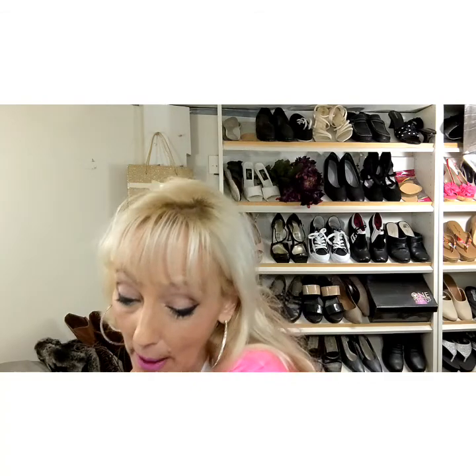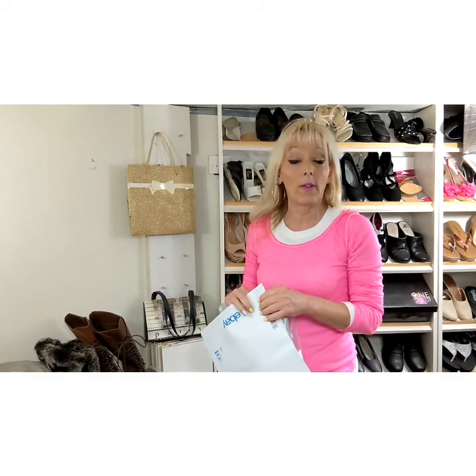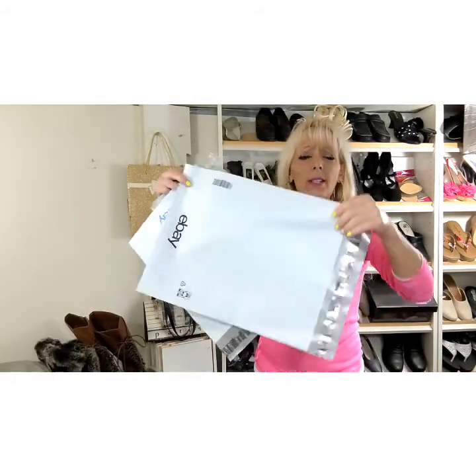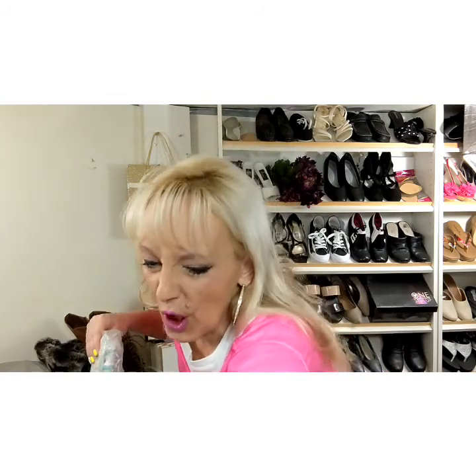Those poly mailers I actually purchase, and I usually get them on eBay. It depends on what size store you have, but you get a $50 credit every 3 months, and you can order some of their supplies. I order some of their poly mailers. This is the smaller size, and this is the larger size. I use those for the majority of the shipping on eBay for the clothing.